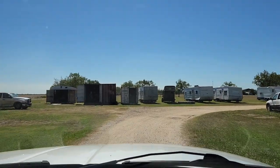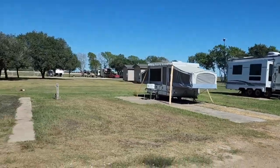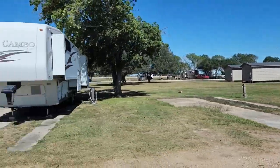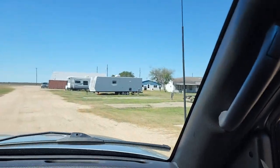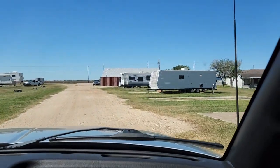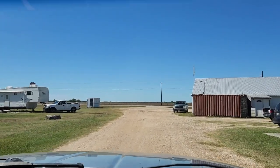Oy. I'm glad we weren't in that. I see they braced it up with boards. Oh my gosh, that must have been scary. Some pretty hefty wind gusts came up, and we rocked a little bit, but we've rocked worse.